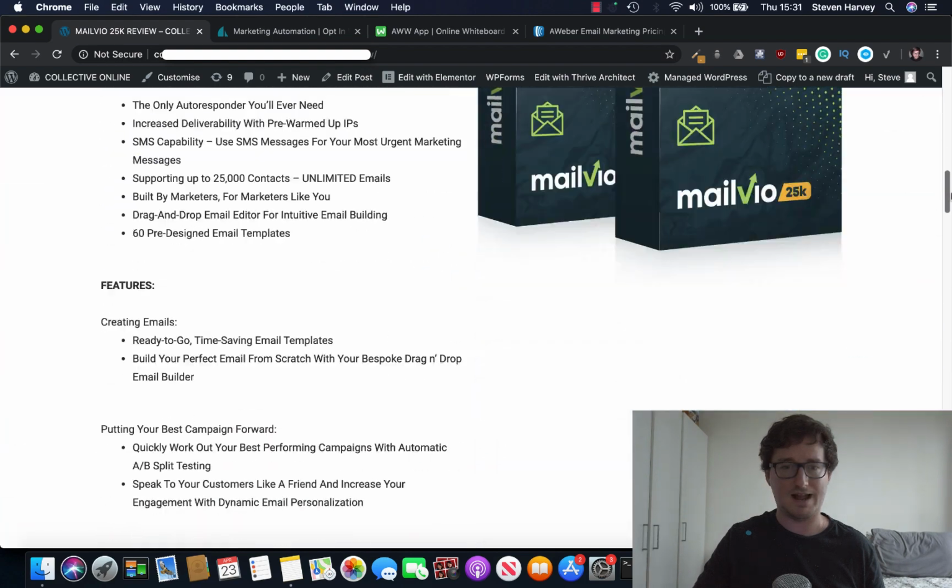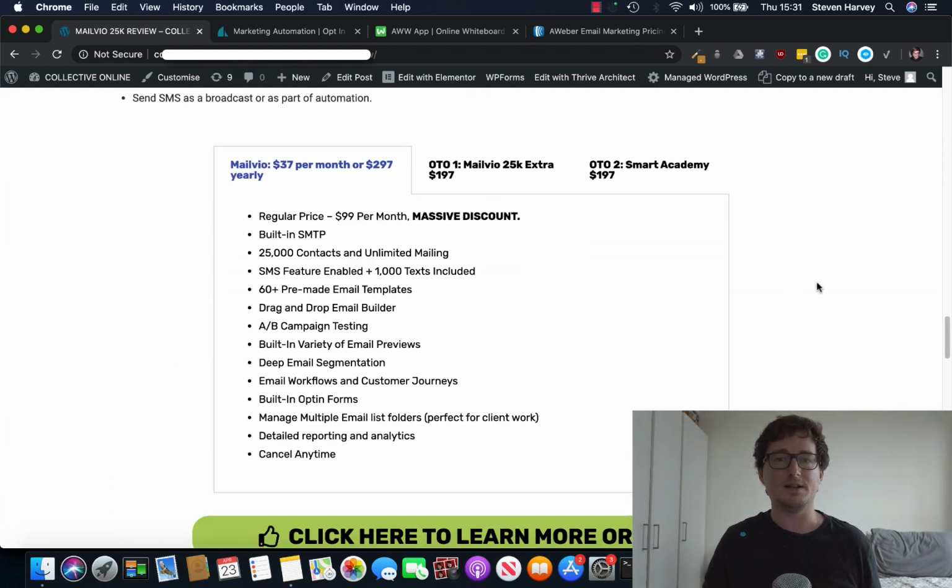So let's go down and take a look at the price points. It's available now. So this is the lowest price it's ever been, guys. You either pay $37 a month, and for that you get 25K contacts, unlimited emails, and unlimited automation sequences, as well as everything you see here, okay? $37 a month, which equates to, I guess, $450 a year, right? Roughly. Or you can pay a one-time fee for the year for $297. So for $297, you're getting unlimited automation, unlimited email sends, and up to 25K contacts, okay? This is the best price point for something that can do this type of automation that I've seen, period.